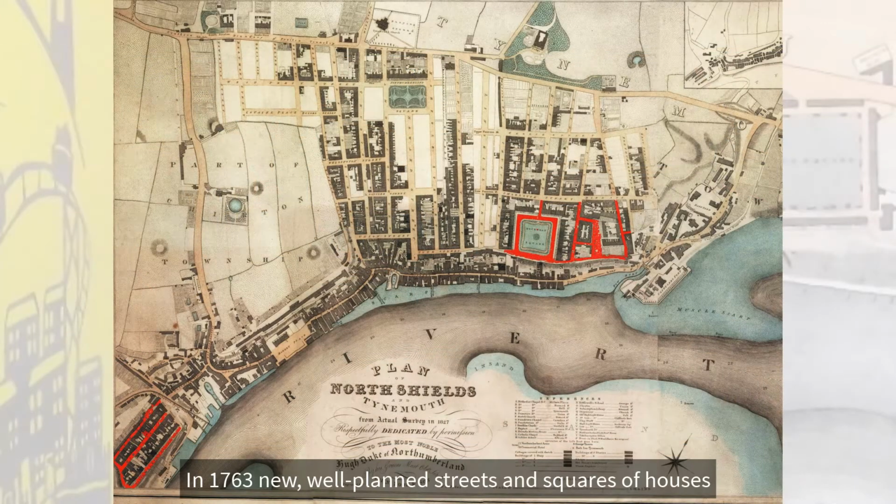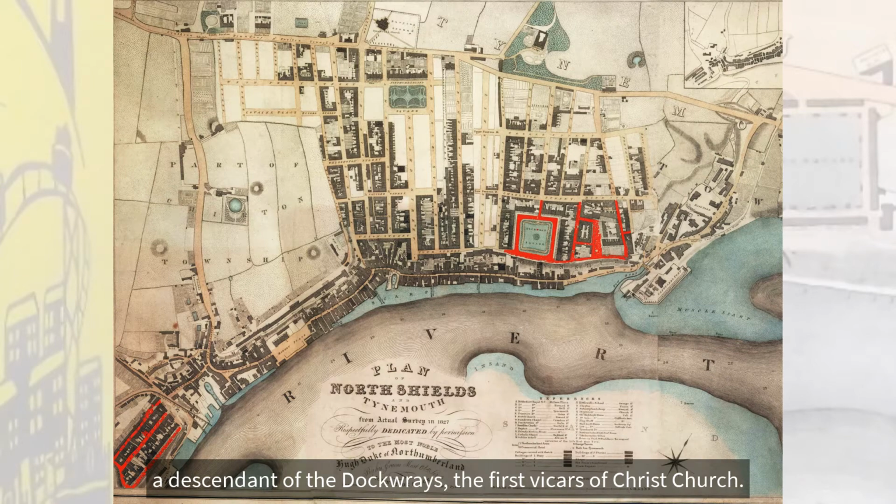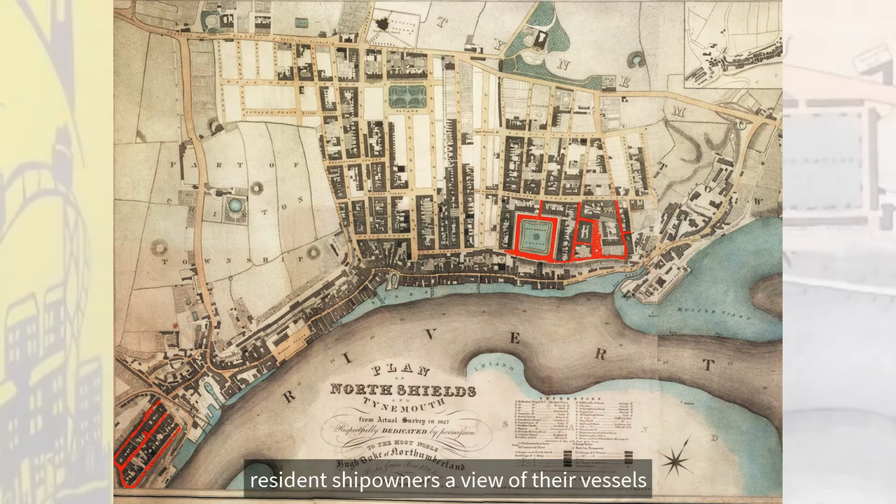In 1763, new well-planned streets and squares of houses began to appear on the bank head where the air was cleaner. Dockery Square commenced in 1763 on land owned by Thomas Dockery, Vicar of Stamfordham, a descendant of the Dockerys, the first vicars of Christchurch. The south side was left open in order, it is said, to give the resident ship owners a view of their vessels entering and leaving the river.